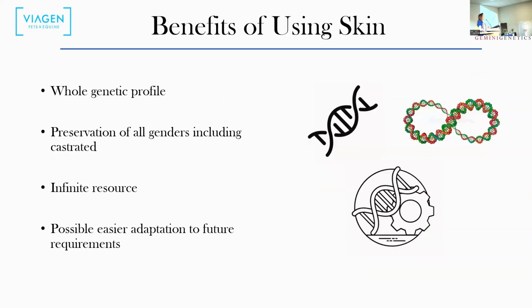So the benefits of using skin samples and of preserving skin is firstly, it contains the whole genetic profile of the animal. So sperm and egg just contain 50%. The skin sample contains the whole genetic profile. And that whole genetic profile may be key to the future. It may hold genetics that we need to capture in the future, and it may be key to that animal's certain resilience or trait characteristics that we're looking to recapture.